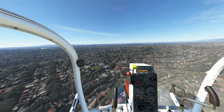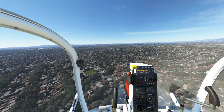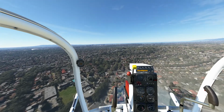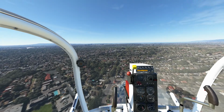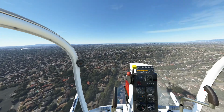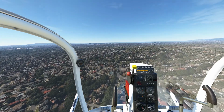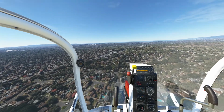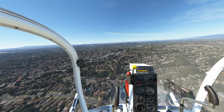The float version looks good. Only problem with the float version, when you upgrade or update to it, it wipes out all custom liveries for the helicopter, which is frankly quite annoying. So I'm trying to get the person who designed my livery for the helicopter to update it for the new float version so I can have it available.